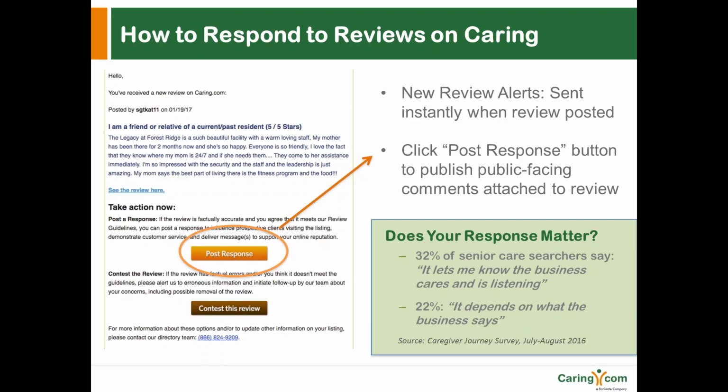In fact, we asked family caregivers in that caregiver journey survey, does it matter to you if a business responds to the reviews you see online? 32% of senior care searchers said, it lets me know the business cares and is listening. And in senior care, you better believe that really matters. 22% said it's going to depend on what you say, so please follow the best practices for review response.